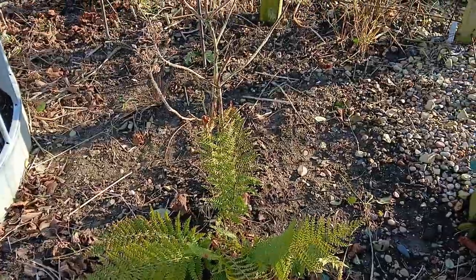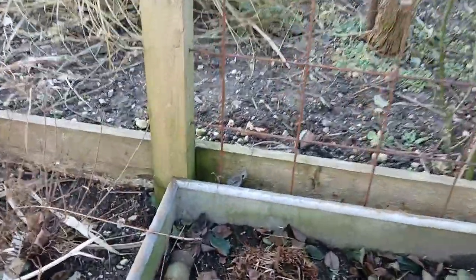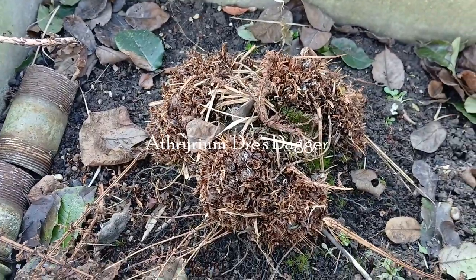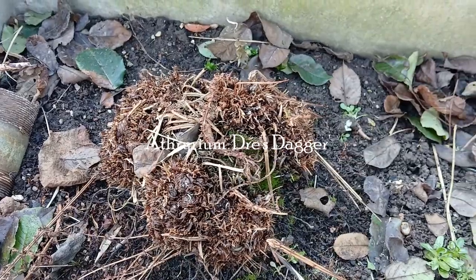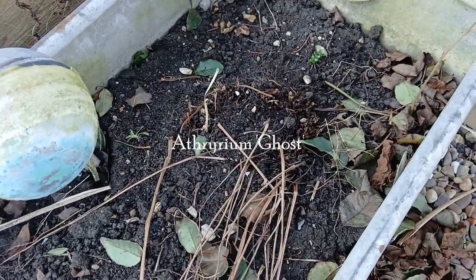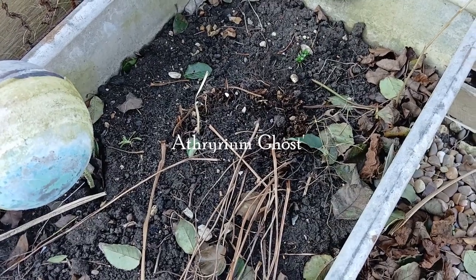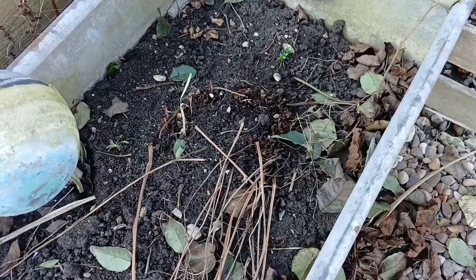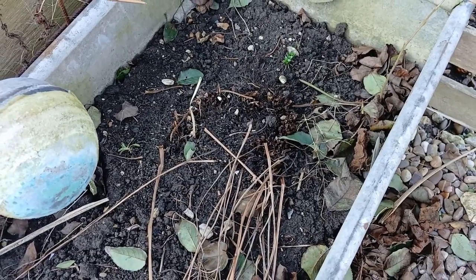I've got some in this garden that are not evergreen. That one there, you won't think that'll come to anything, but that's Dre's dagger, and it looks fantastic. And then I've got another one in there that you can't see at the minute, and that one's Silver Ghost. Is it Silver Ghost or is it just Ghost? I'll look it up and put it on the screen. But there's another one there that's fantastic.